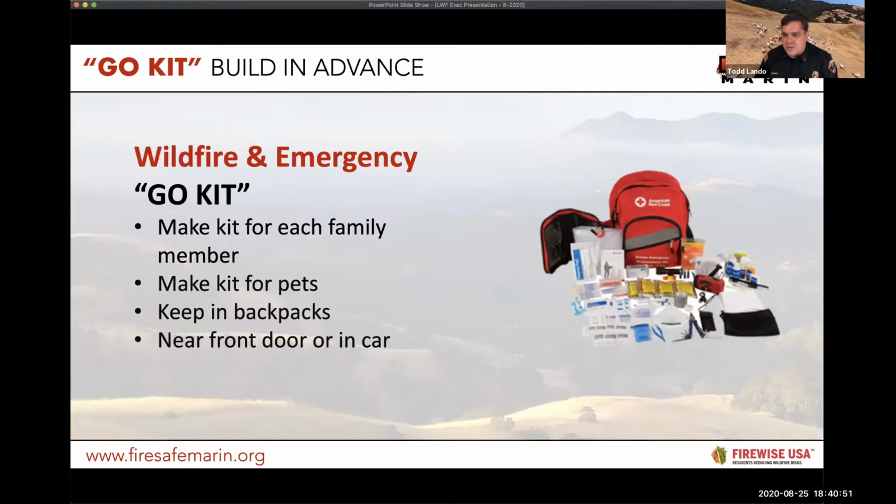You don't need 3 days of drinking water, and I don't want you to carry 3 days of drinking water like you might have in your earthquake survival kit. In your wildfire go kit, you need to have enough drinking water to get you out of town. You need to have some high energy food. You need to have some basic tools. We're going to talk a little bit about emergency clothing and what you should wear, and that's something that should be with your go kit or inside your go kit, ready to go at all times.